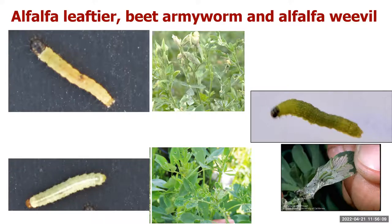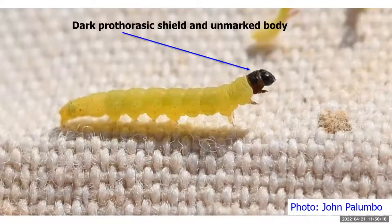Also, looking at the damage of the leaf, we can distinguish whether it's an alfalfa weevil or a leaftier. This is another close picture. John Palumbo took that, and you can see there's another segment behind the head. It's called the prothoracic segment. Not only is the head black, but that segment is also black. See that even the first pair of legs is also black. So that's a very telltale sign that this is alfalfa leaftier. Very unique feature of this insect, the prothoracic dark segment.